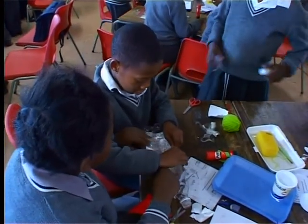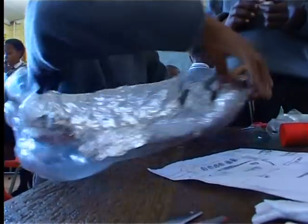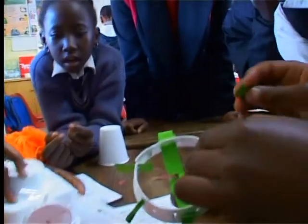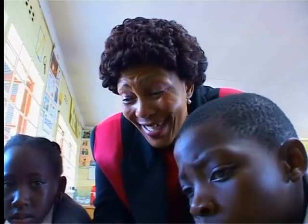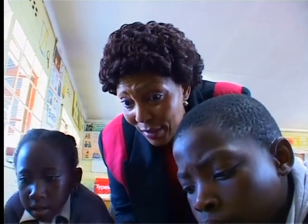In each and every lesson, we build on the existing knowledge. So I have to go around the groups, teaching them some new skills. In each and every lesson, something new is being learned. We call this a propeller. We call this what? A propeller.